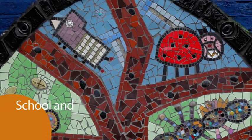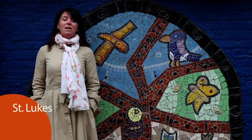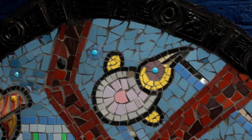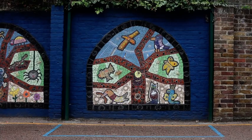We use the food growing and the beekeeping. We've got a pond which has really brought about some amazing drawings from the children in workshops. In 2010, St Luke's Primary School in Queen's Park contacted Art for Space and brought us in to create a mural for their playground. The project involved the whole school, the local wider community and inset training for teachers.